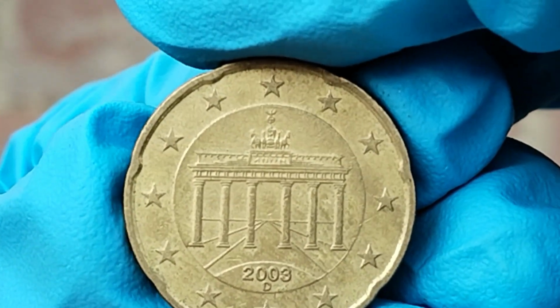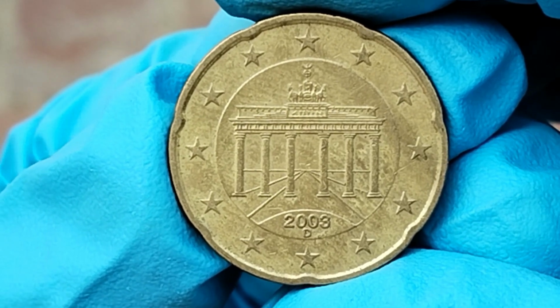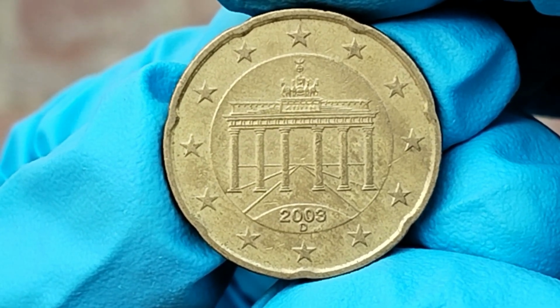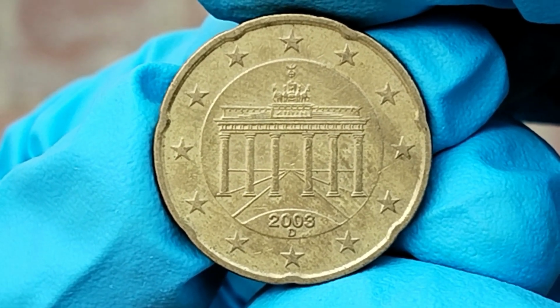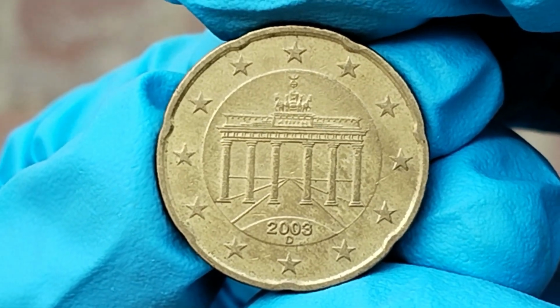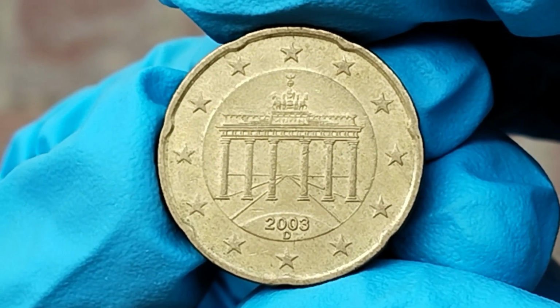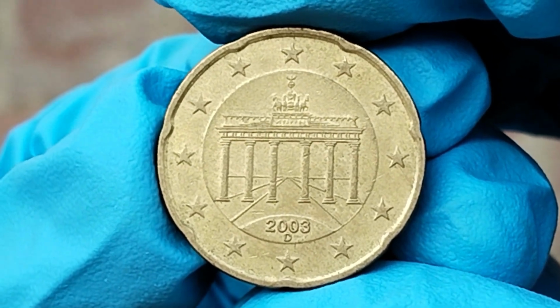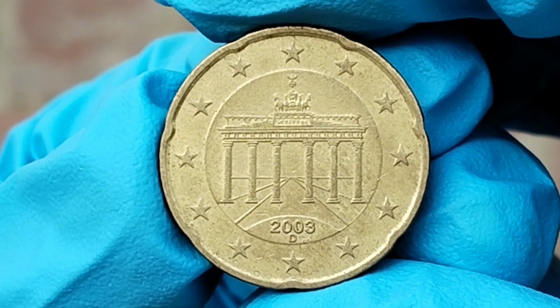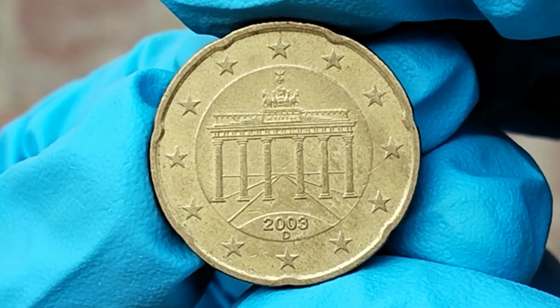If you're into rare and valuable coins, today we have something truly special. We're diving deep into the 20 € coin from Germany, minted in 2003, in very good condition, and yes, we're talking about its massive potential value in the millions of dollars in today's market. The 20 € coin from 2003 may seem like just another piece of pocket change, but when you look a little closer, you'll realize there's much more to this tiny treasure.